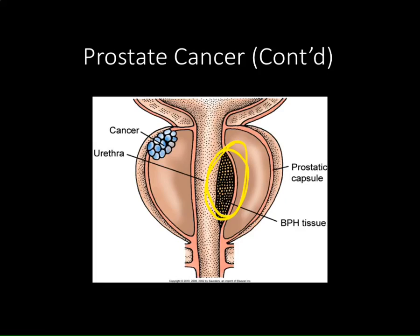It's on the inside wall where it lays up against the urethra, and it's a hyperplasia, so it tends to be firm but regular in texture when you're feeling it. The cancer, on the other hand, feels like a stone. It feels like a rock, and it tends to be on the outside.